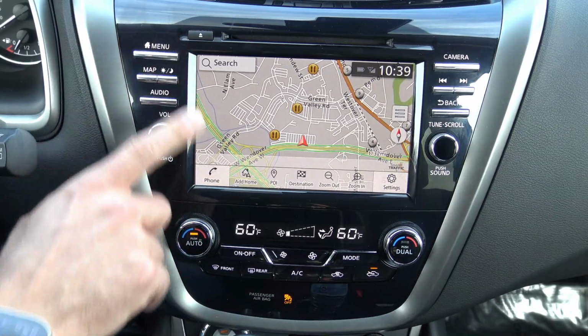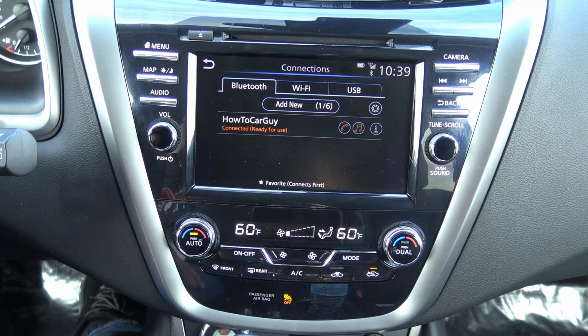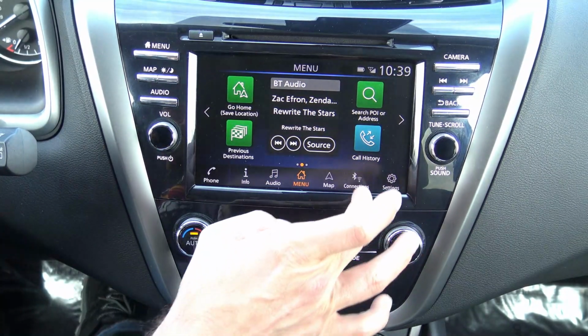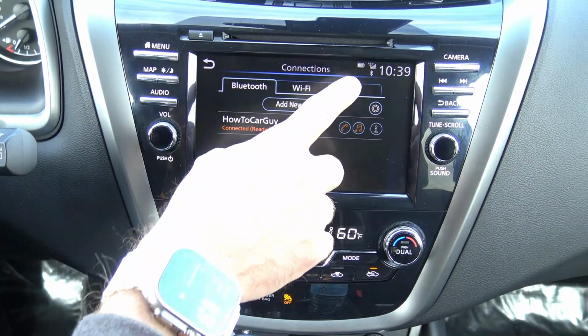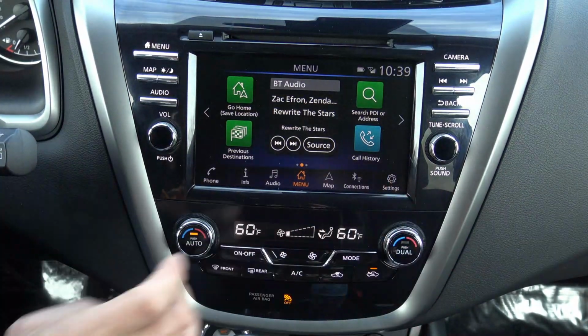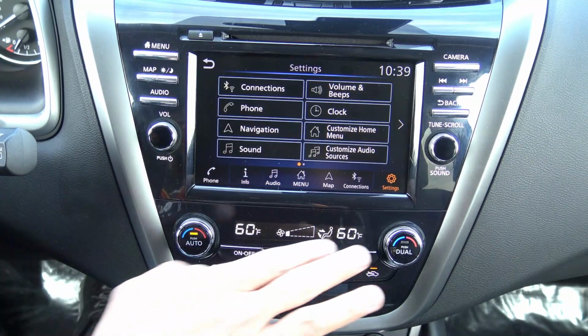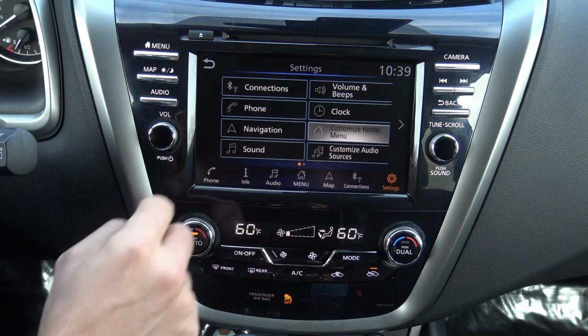Then back to menu, and you can go connections, and this is going to be Wi-Fi and Bluetooth. This one in the 2024 model does not have Apple CarPlay or Android Auto, and I think for a 2024 model, my goodness, that is something else that you don't actually have that. You do have USB and Wi-Fi, and then you have settings right here. This is kind of what I recommend doing, is going to settings whenever you first get one of these, and you can actually customize the way you want your layout to be from this settings screen.